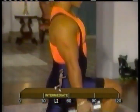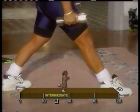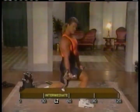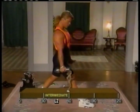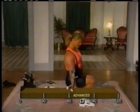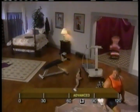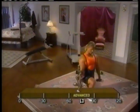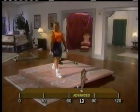Come on. Squeeze it. Squeeze it. Goodbye, intermediates. This is tough as doo-doo. Come on! I mean that! Squeeze it! Now's the time! Flex the buttocks, the legs, everything!